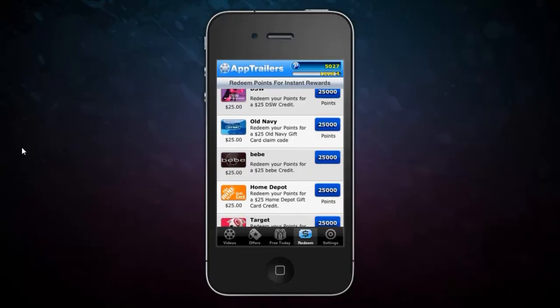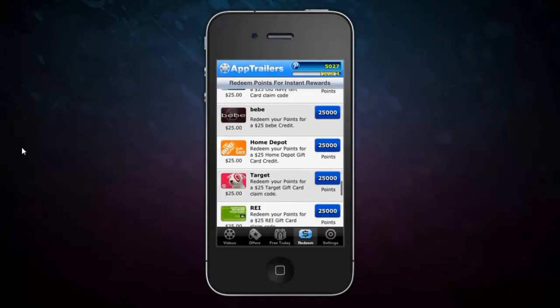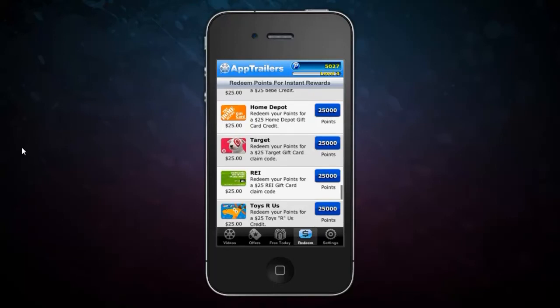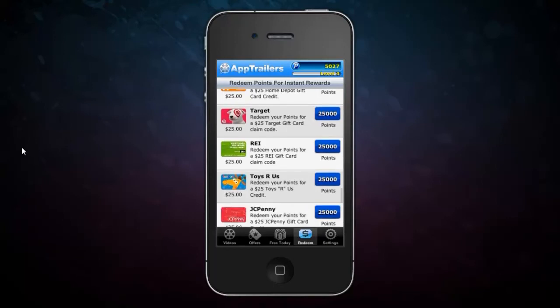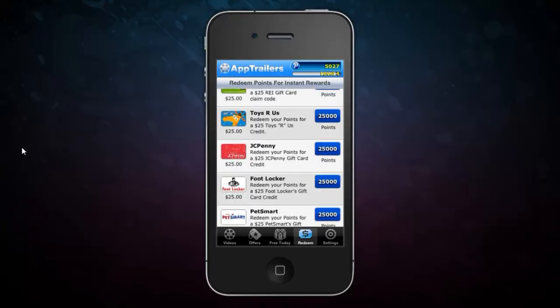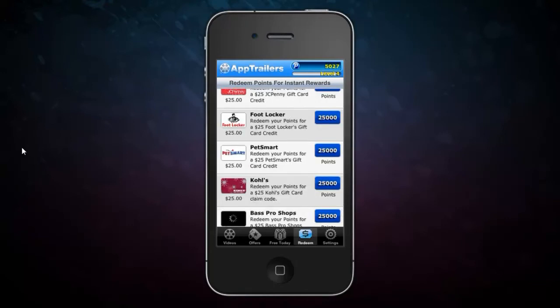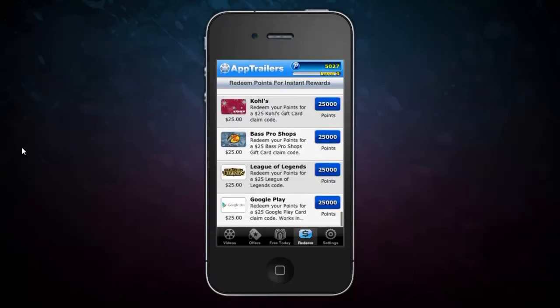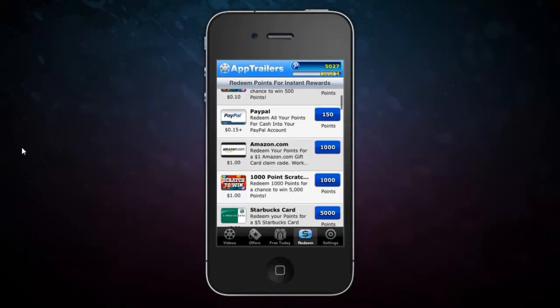They've added more options since I've been using this app for maybe 2-3 years. It doesn't take me long to get that many points. Maybe 5,000 points took me 2 or 3 months, but I didn't visit the app regularly. I just visited it whenever I thought about it. Home Depot, $25 gift card. $25 gift card to Target, REI, Toys R Us, JCPenney, Foot Locker, PetSmart, Kohl's, Bass Pro Shops, League of Legends, Google Play. Those are the current options, and I'm pretty sure they add more every now and then.